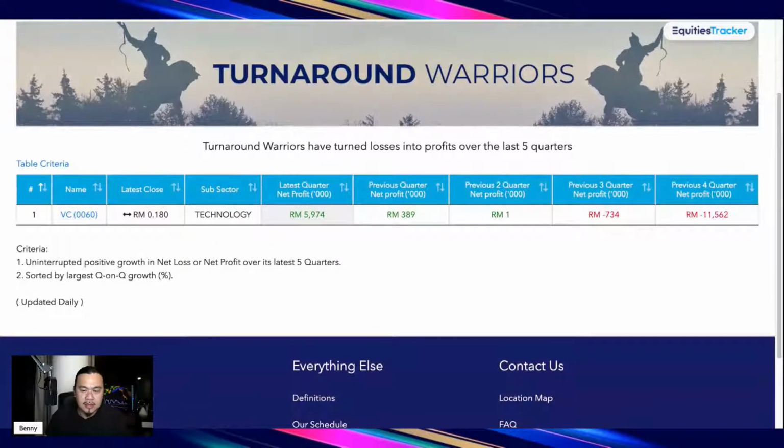Okay, just give me a second, guys. Let me try and see whether... Okay, it looks like it's up. Let me just share with you guys the sg.equity stock screener screen.